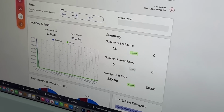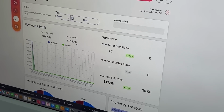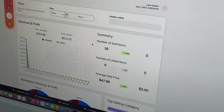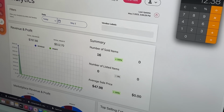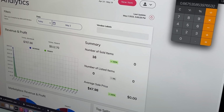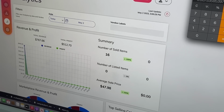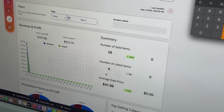That happens when we sell a high dollar item like the Brioni for $200 that we only paid $4 for. Yes. This is what happens, and this is where we want to be. For sure. What's that margin? 512 over 767. We're at, yeah. Nice. That's what I'm talking about. 67%. That's really, really, really good. $47.98 ASP. Love it.